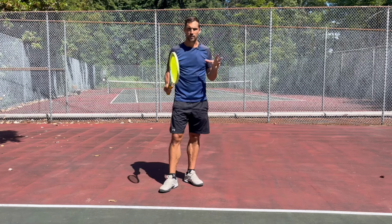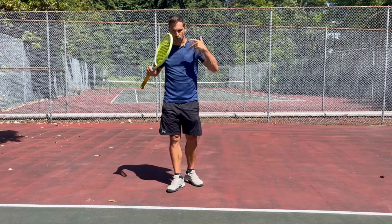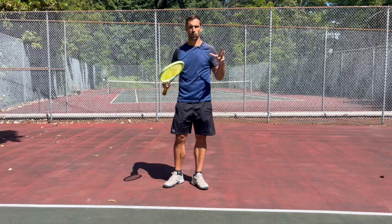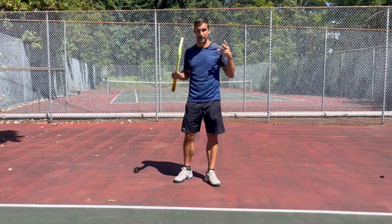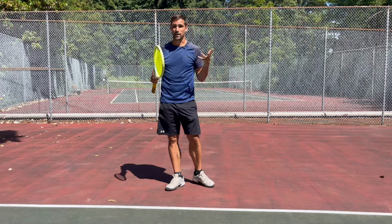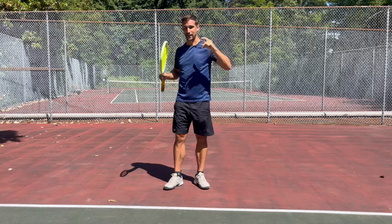So that's the most simple tip that I can give you. Train yourself to start your recovery before you've looked where the ball's going. You've basically just got to turn it into a habit. And that's why I said it's such an easy thing to fix, because it doesn't require any skill. It just requires focus and intensity.